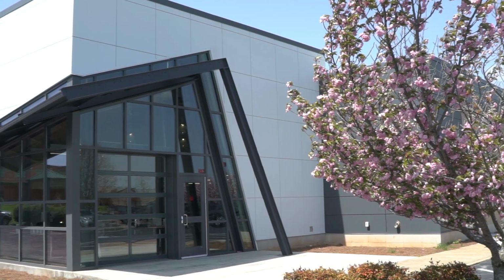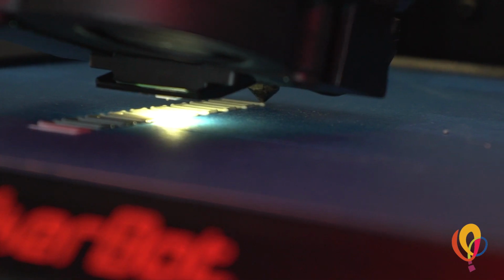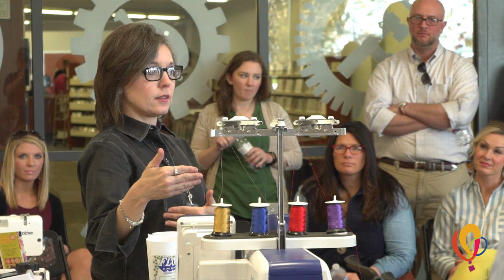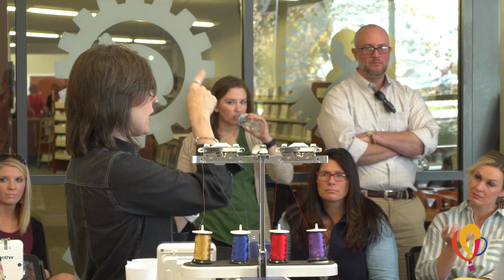We are in the Idea Lab at the Bob Kirby Branch Library. This is a special place that we've been planning for quite some time. We live in a very creative community, and we wanted a place where our community members, our patrons, could express themselves. They can create things for their home, for their business. There's just a lot of opportunities for creating things here that will make it very valuable to our community.